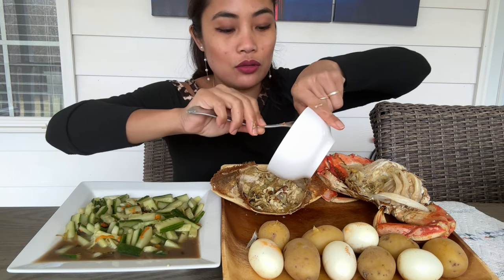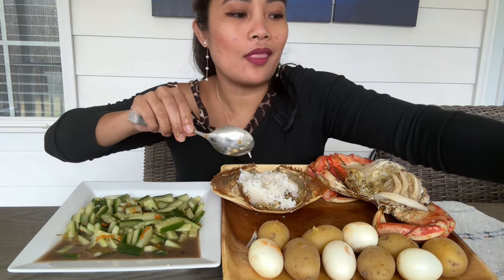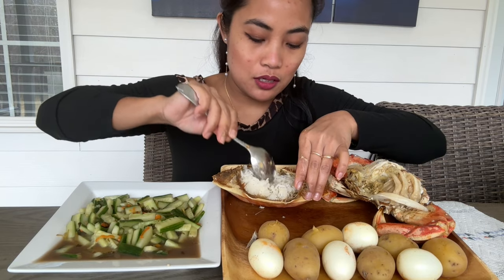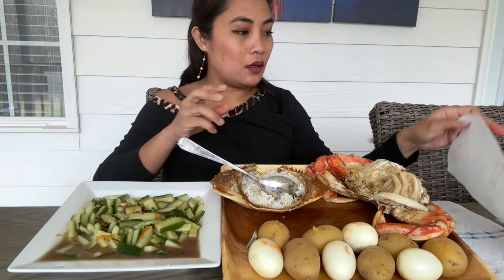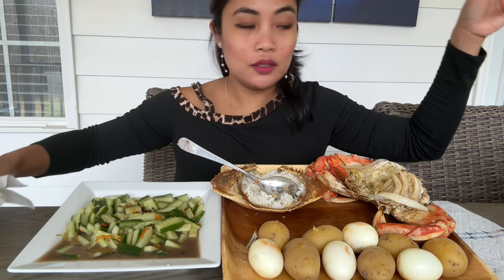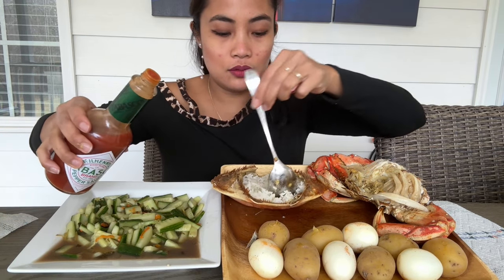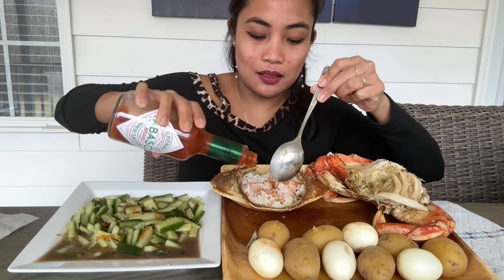So what I like to do, I'm gonna put some rice in there. So I'm prepping it first. And then, just like that, messy. And then after that, I like to pour Tabasco. It's spicy. The salad is spicy.